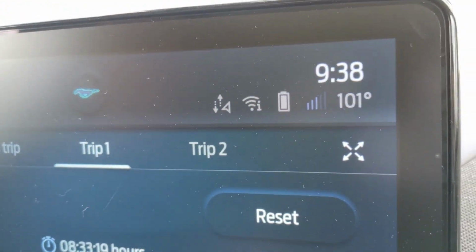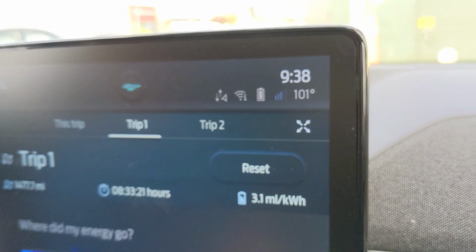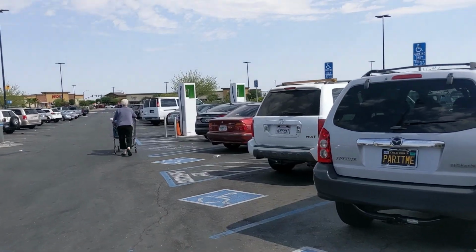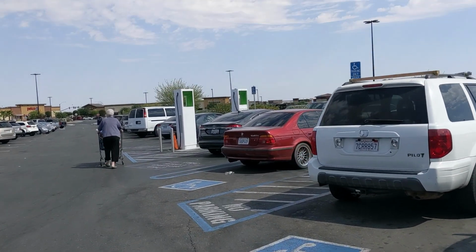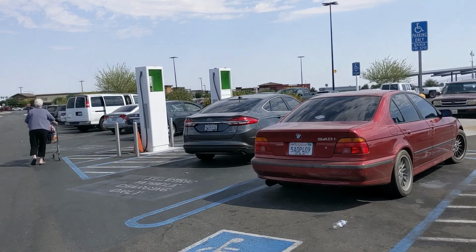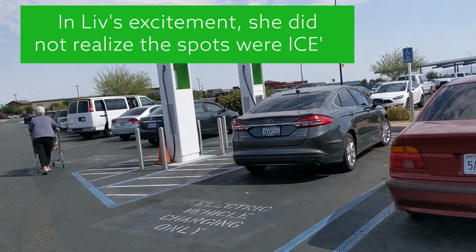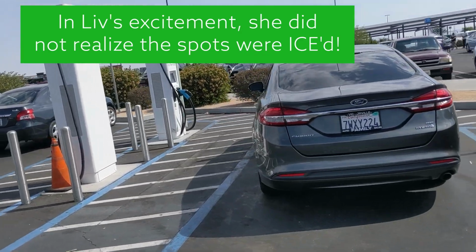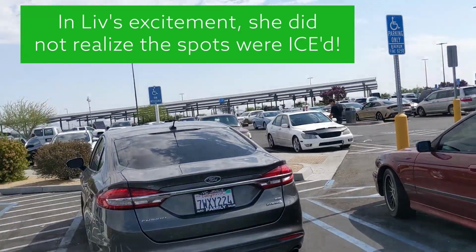And it's already 101. I know. Let's go into Walmart. Yeah. Look here. We have charging right by the handicap parking. That is super cool. Electric charging only, van accessible.